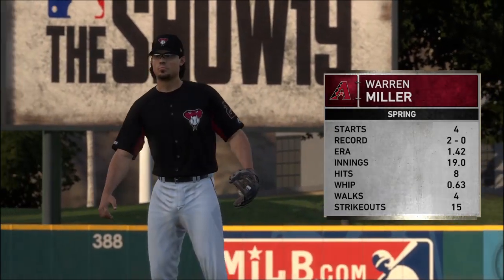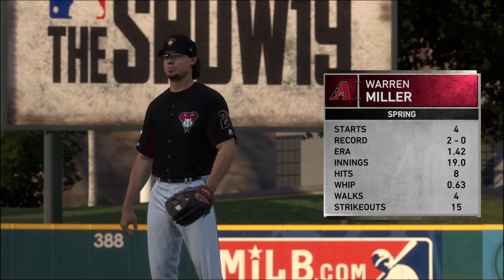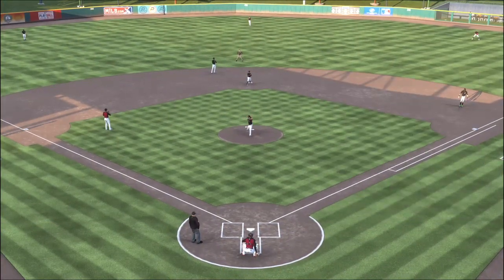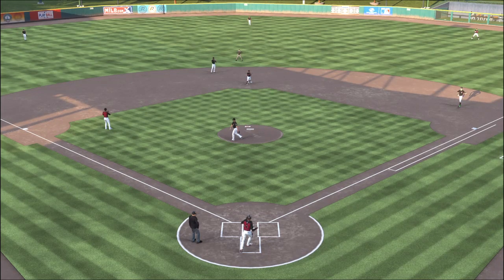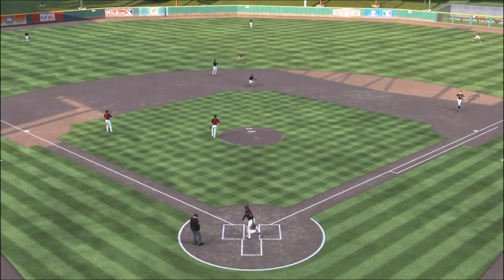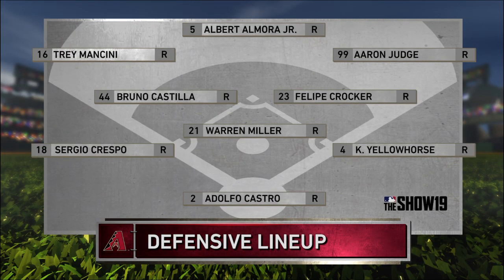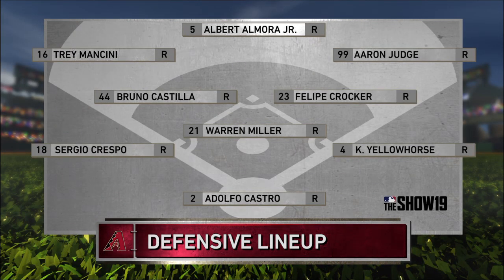Hey, we're getting a look at a real competitive pitcher here. Career ERA in the low threes, and that's not an easy thing to do in the day and age of small ballparks and guys swinging for the fences. Rock solid pitcher, does a lot of things well, and it'll be fun to watch him work in this one here today. All right, here's the defensive alignment for the Arizona Diamondbacks.